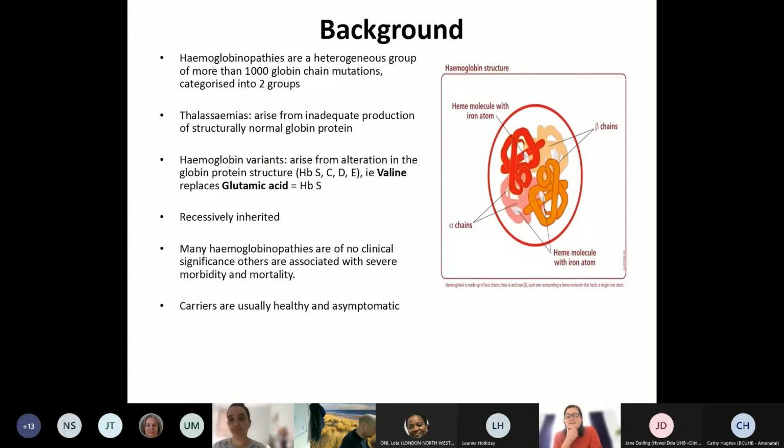Haemoglobinopathies, otherwise known as sickle cell, thalassemia and any other variant haemoglobins, are caused by globin chain mutations within the haemoglobin. There are over 1,000 different mutations, many of which have no clinical significance. Thalassemias arise from inadequate production of structurally normal globin chains. For example, an inadequate production of alpha chains will cause alpha thalassemia. Likewise, an inadequate production of the beta chain results in beta thalassemia. Because I thought Professor Layton was discussing alpha thalassemia in this session, I've mainly focused on beta thalassemia.